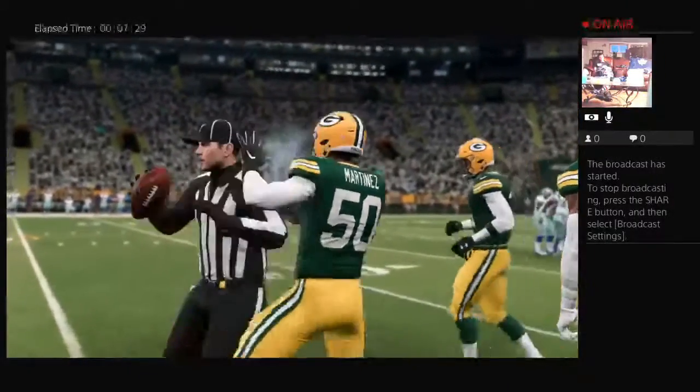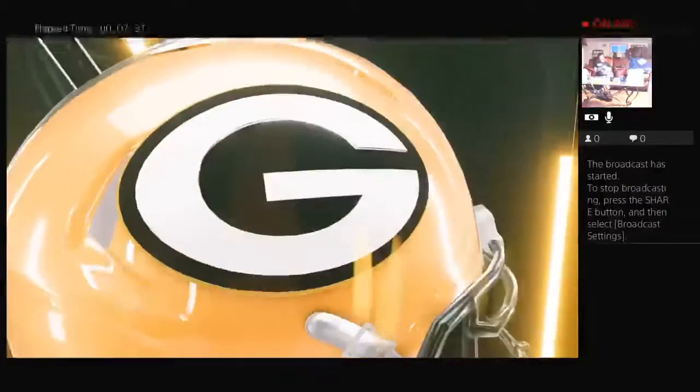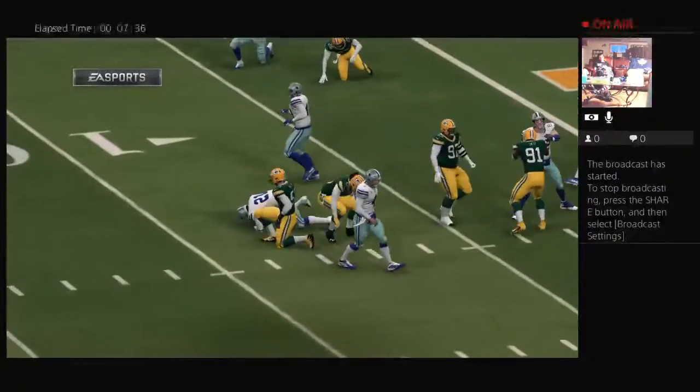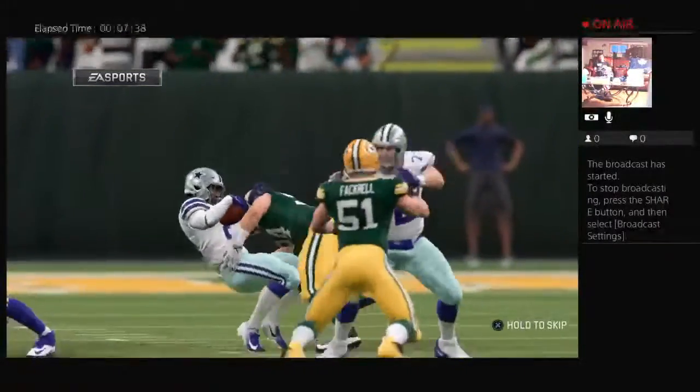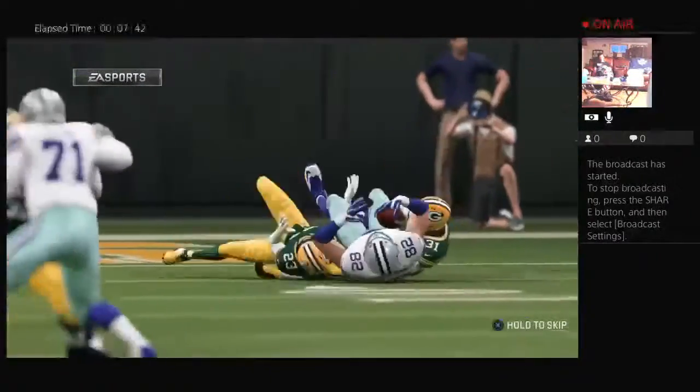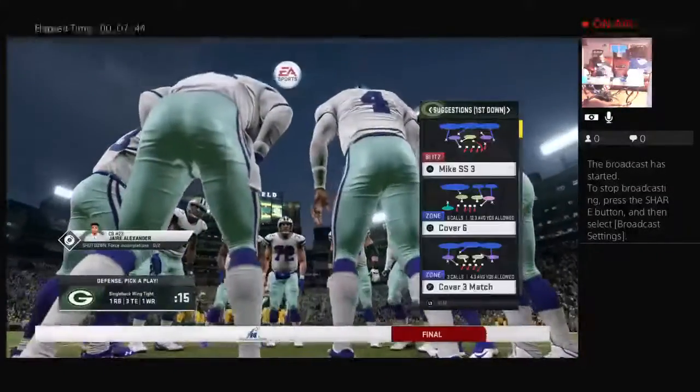The Packers defense here getting ready. And a big reason they've got the lead here in the first half, some of these hits we're going to see here. Almost like they're a group of superheroes, right? Something out of a comic book. Boom, pow, biff. They are really playing well and making things happen on their side of the ball.